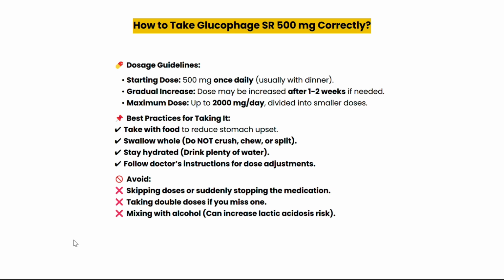It's important to swallow the tablet whole. Do not crush, chew, or break it. It can disrupt the slow release mechanism and cause sudden absorption, which leads to more side effects. Drink plenty of water while taking the Glucophage SR to help eliminate the drug efficiently and reduce the risk of lactic acidosis.